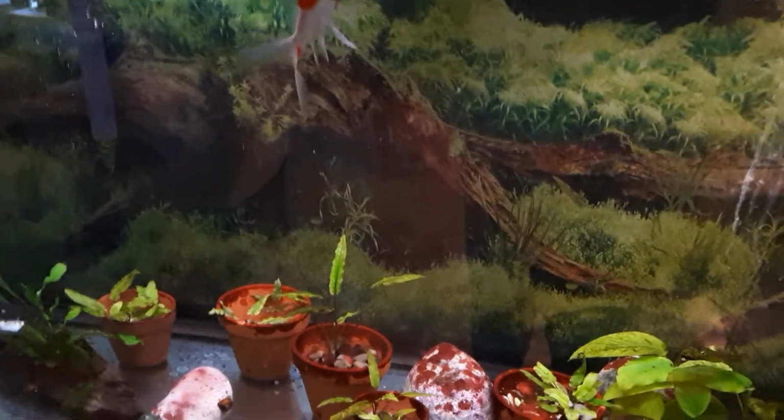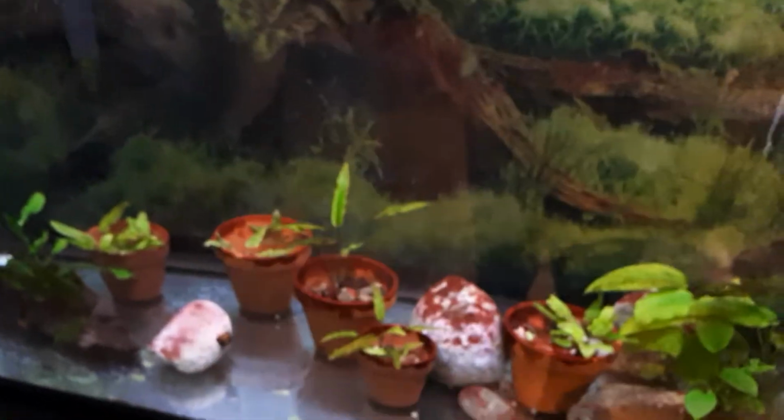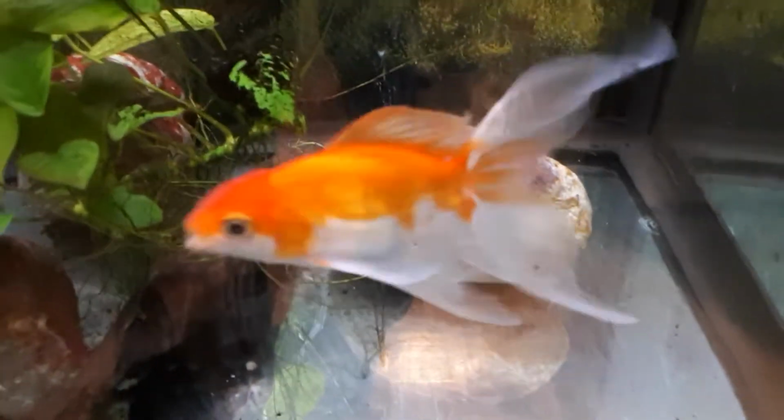I also feed, last but not least, I'll show you the last one. I feed this Omega One small goldfish pellets. They're round and they sink as well. So I try to give them a varied diet, and that seems to be doing them very well, because look how gorgeous this fellow is.